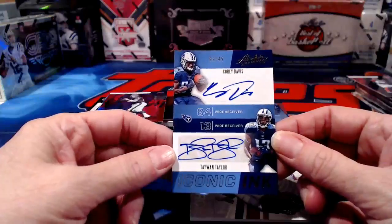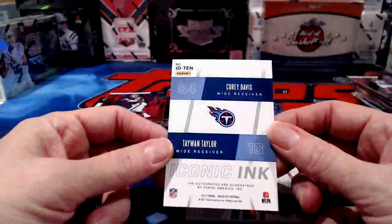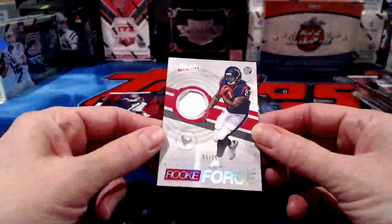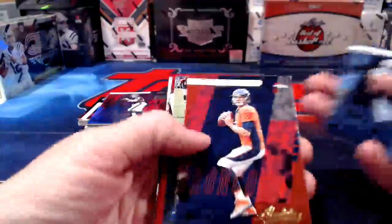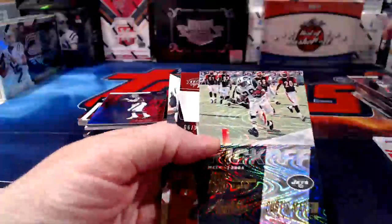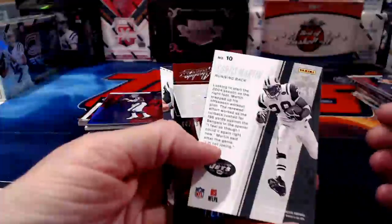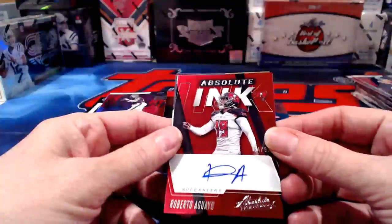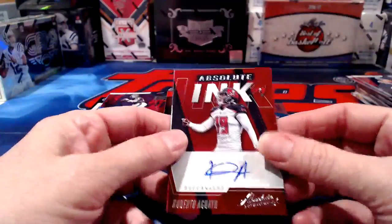Taywan Taylor has been playing well. Corey Davis, I think, is battling a little bit of an ankle injury. But he's also supposed to be quite good, projected anyway. That is 225 on the Deontae Foreman. We have the insert for the Jets, Curtis Martin. Our signatures for the Bucs, Roberto Aguayo.